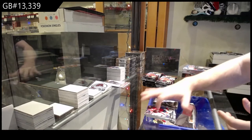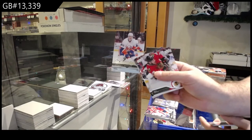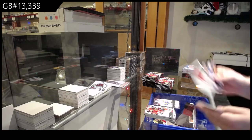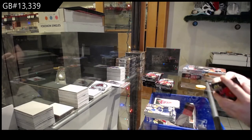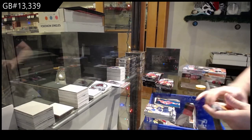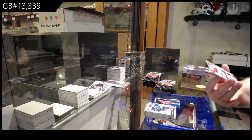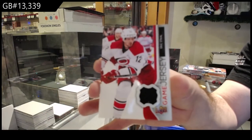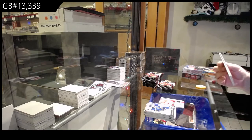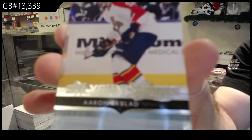Those are my favorite ones, to be completely honest. But Pietrangelo is my favorite of all time. Scott Mayfield for the Islanders, Young Guns. Baseball tomorrow. Nice, Jeff. 2000 of Lidstrom. We do have some of the Allen & Ginter Chrome, which is really cool. Shining Stars, red of Yzerman. Game Jersey, Eric Staal for the Carolina Hurricanes. Yeah, the Allen & Ginter Chrome's fun. Bowman Draft is always a big one, but potential. Young Guns for the Panthers, Aaron Ekblad.